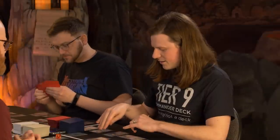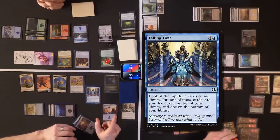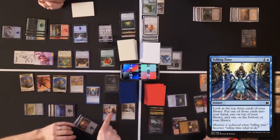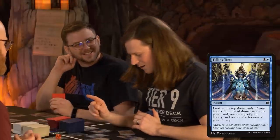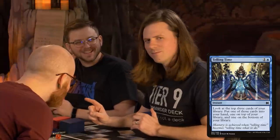I'm just going to move to end step. Draw a card and pass. End of your turn, I'm going to pay one and a blue to cast Telling Tim. I'm going to look at the top three cards in my library, put one into my hand, one on the top, one on the bottom. I'd like to read the flavor text as well. Mastery is achieved when Telling Tim becomes Telling Tim what to do.